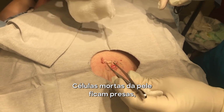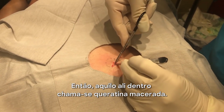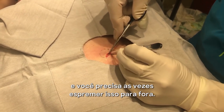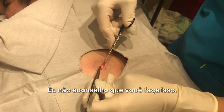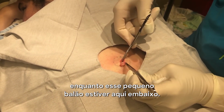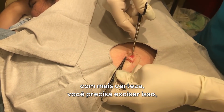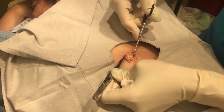Dead skin cells get trapped in there and it gets a little wet in there or humid, and so it's called macerated keratin that's in there. And you can sometimes squeeze things out. There's a little punctum or a little hole that sometimes you can squeeze stuff out. I don't advise that you do that. It will fill back up again as long as this little balloon is under there. So the point is, if you want to really get rid of this with more certainty, you want to excise it, which is what I'm doing here, surgical excision.